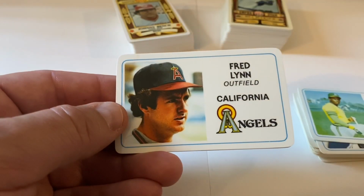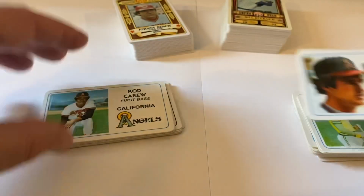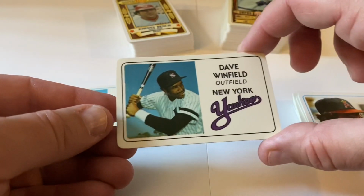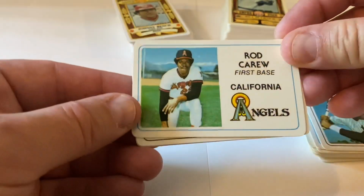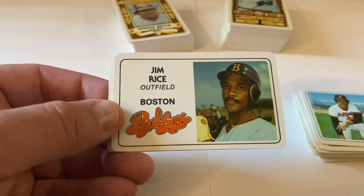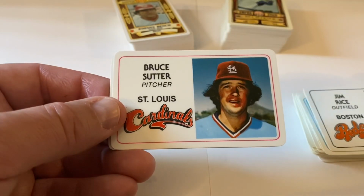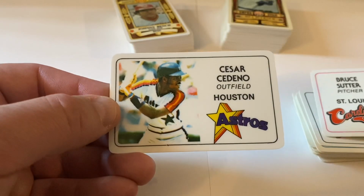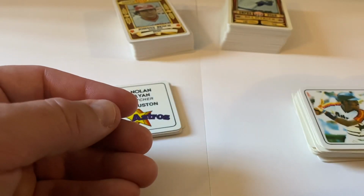Fred Lynn. The halos there. Dave Winfield. Very nice. Rod Carew. Hall of Famer Jim Rice. Hall of Famer Bruce Sutter. Cesar Cedeno, speedy outfielder for the Astros.